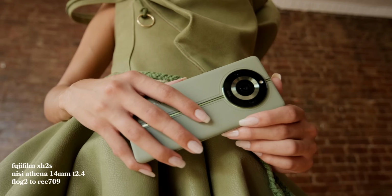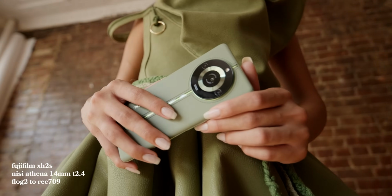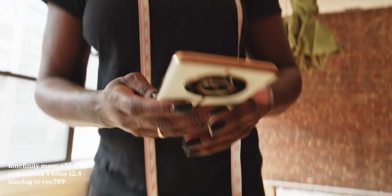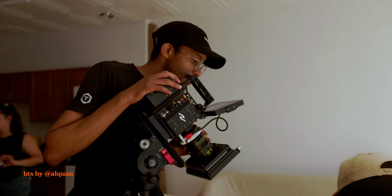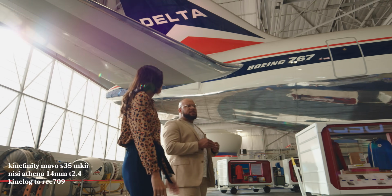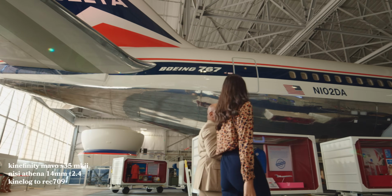So you might ask, what made me change my mind? Let me explain. Now, the most important thing when talking about lenses is the image quality. What do they produce? How well do they do it? And I just have to note that it's really impressive and really bold of Nisi to go the opposite direction of what current trends are doing in terms of lenses.